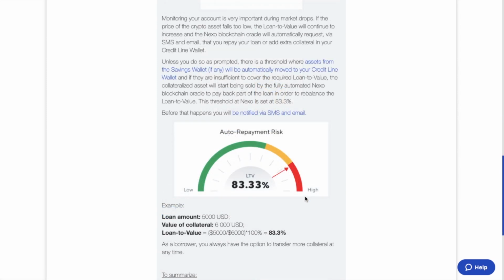If you don't, there's a threshold where assets from your savings wallet will automatically be moved to your credit line wallet, and if they're insufficient to cover the required loan to value, the collateralized asset will start being sold by Nexo to pay back part of the loan, and this is in order to rebalance the loan to value. With Nexo, this is set at 83.3%, but before all of this happens anyway, you will be notified via SMS and email. Now on the flip side to all of this is that if the value of the collateral increases, your credit line will be automatically increased as well, allowing you to take another loan, for example.